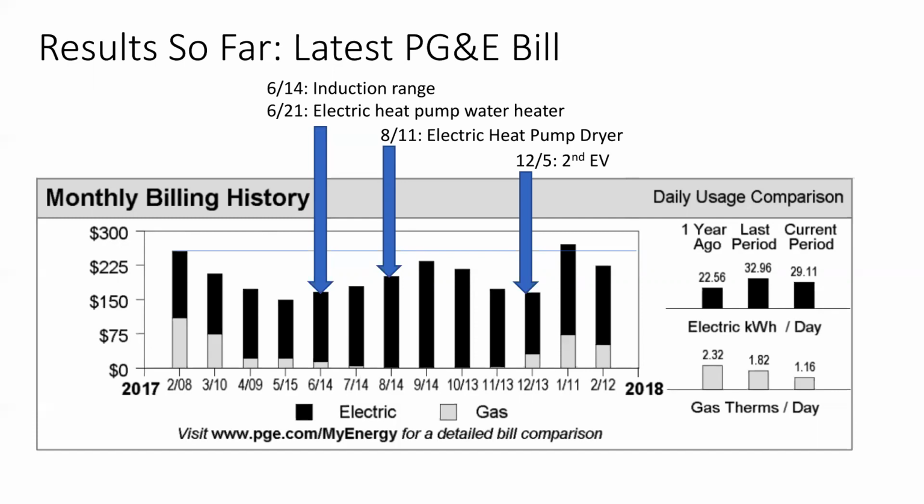Second thing to note is that right at the end of June, we put in the electric heat pump water heater, and you see that immediately our gas use went almost to nothing. And then in August, September, and October, our gas use was actually zero. And we only started using gas again once we got into the winter heating season. We took out a couple other things, but the biggest driver of that change was the water heater.